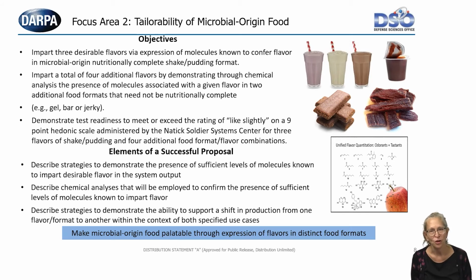In the lower right of this graph, I show the chemosensory signature of an apple. This is a relatively complex signature. In other instances, the molecule or molecules required to impart a specific desirable flavor may be much simpler than this. So the goal is to explore the universe of flavor, select candidate approaches or candidate molecules that are compatible with this approach and that can be feasibly expressed in microbes, to bring those into the system and explore the suitability, and ultimately to achieve the ability to demonstrate via chemical analysis, test readiness to meet or exceed the rating of like slightly on the hedonic scale that is typically administered by the Natick Soldier Systems Center.